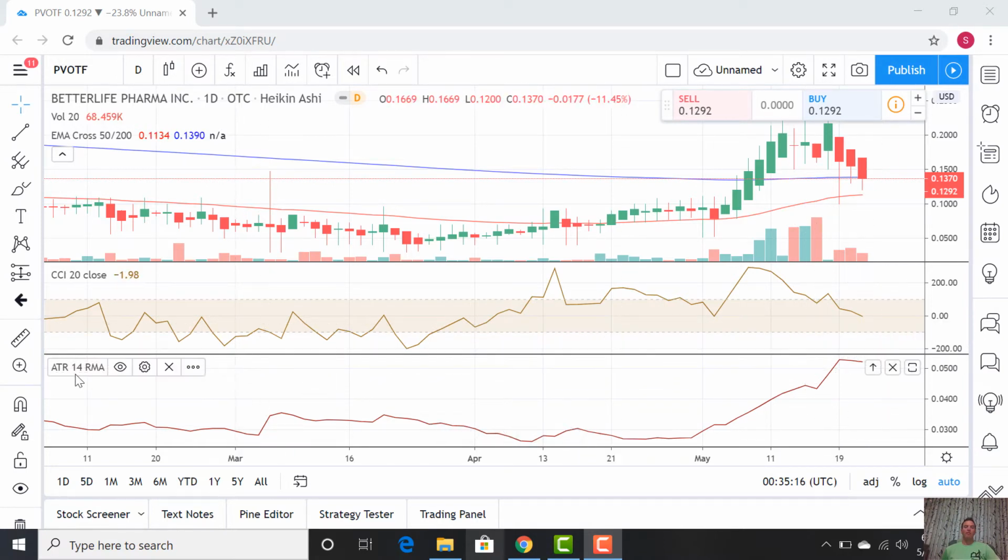And we're also looking at the average true range. The average true range is based on here 14 periods, and it's averaging a couple of different ranges based on the high and the low as well as the closing average. But basically it's a measure of volatility, and so you can see if it's really high, volatility is high. If it's really low, volatility is low.